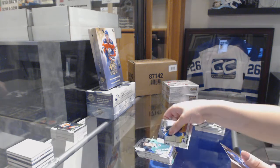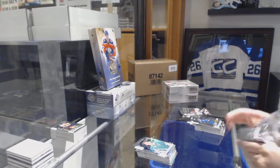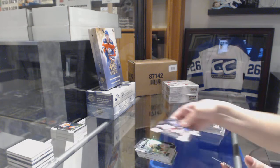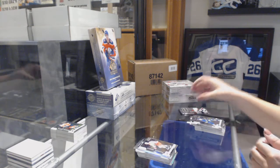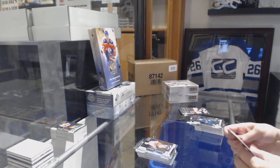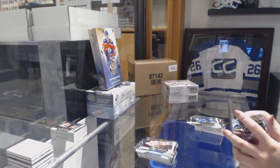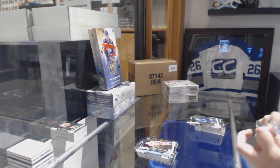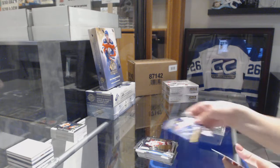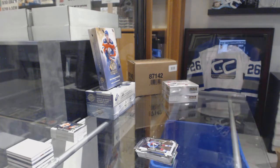Rainbow of Joe Sakic for the Colorado Avalanche. Rainbow Retro, Shayne Gostisbehere for the Flyers, rookie of Martin Necas for the Carolina Hurricanes. Retro of Josh Ho-Sang for the Islanders, rookie of Svechnikov for the Red Wings. And a Platinum Records of Gretzky for the Oilers with an Alex Kerfoot rookie for the Avalanche.